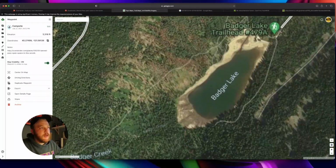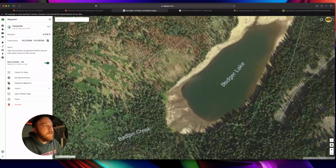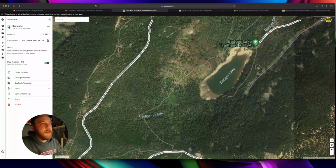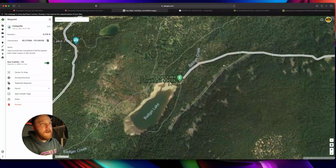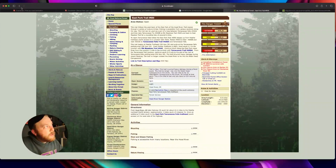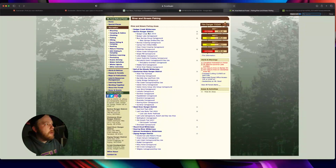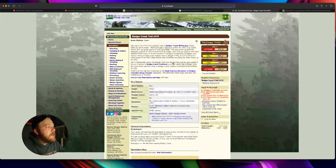Oh, we got Badger Lake over here. That's even a potential place to go do some fishing. Badger Lake Trailhead. Did the Mount Hood National Forest website say anything about Badger Lake? Yeah, Badger Lake, Badger Creek Trail. Let's see what it has to say about the fish.